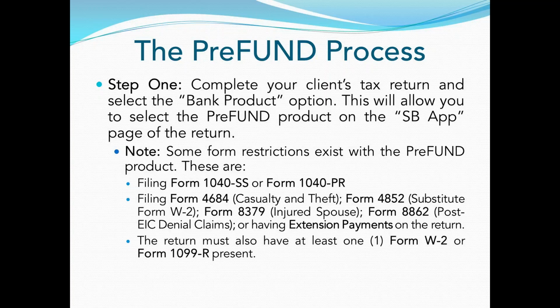Basically, they've gotten in trouble in the past with claiming EIC when they shouldn't have, either claiming kids that weren't theirs or income or expenses that shouldn't have been on there, and the IRS has flagged their return. Any one of those four forms, and that one in particular, tells the bank that there is too much risk associated with it to provide the product, and it doesn't even give you the option to file with a pre-fund. And lastly, extension payments on the return. If you file extension payments on the return, it's not going to let you do it either, because obviously an extension means you need time to work on it. There is no completed return. The bank can't properly assign risk or provide a product when you're dealing with that.